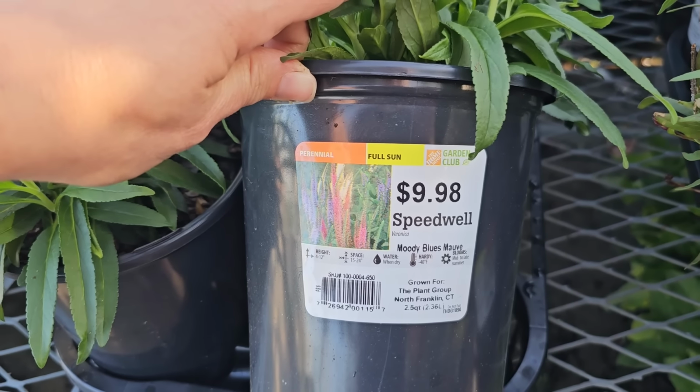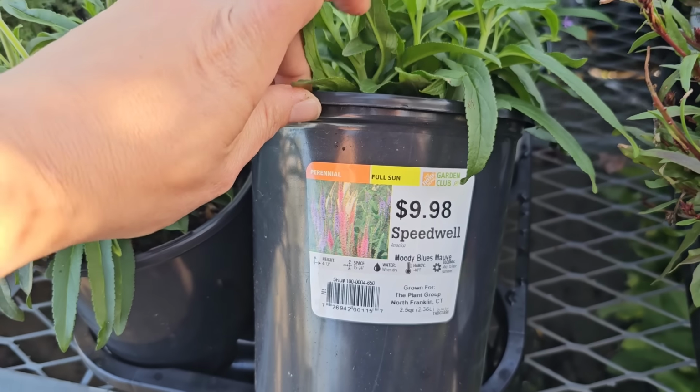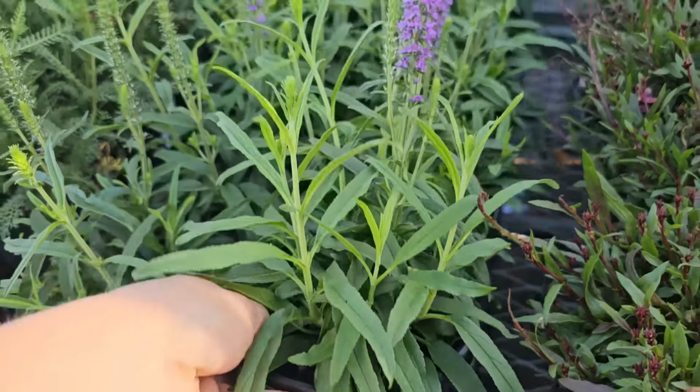And the size on these get to be, it says 4 to 12 inches in height, 15 to 24 inch spacing, water when dry, and hardy down to negative 40 degrees Fahrenheit. And it blooms mid to late summer.